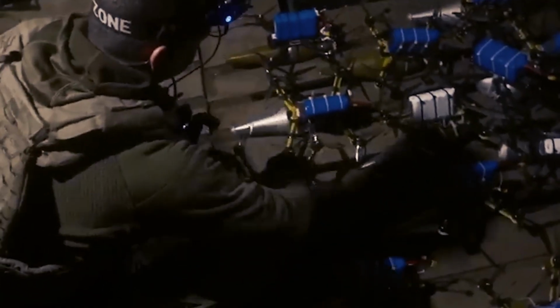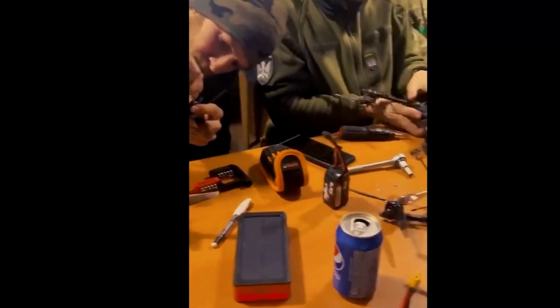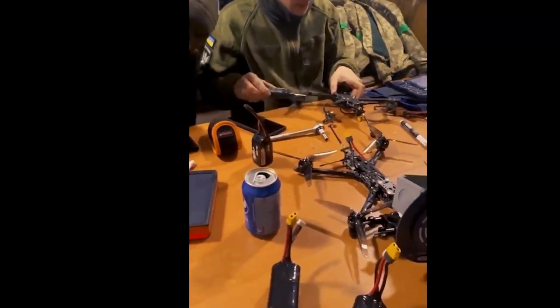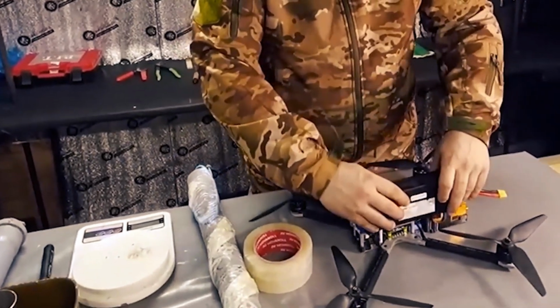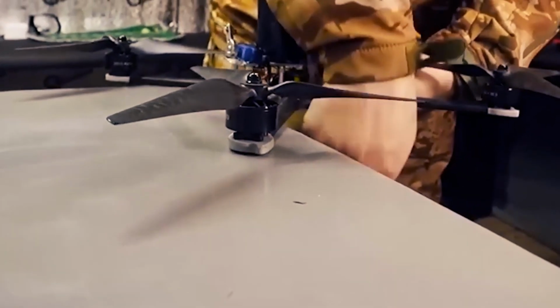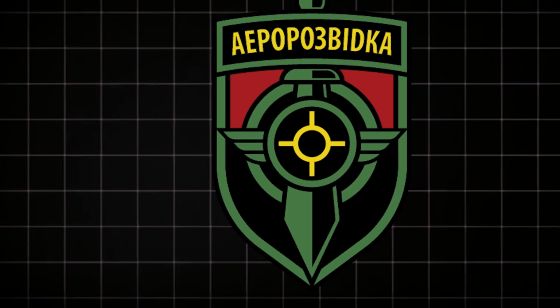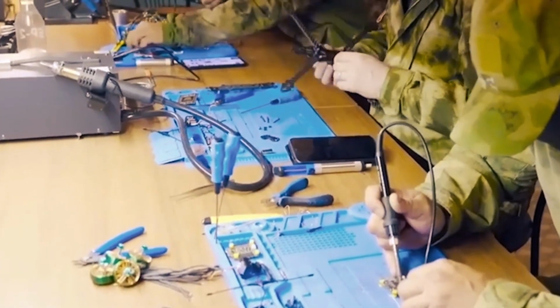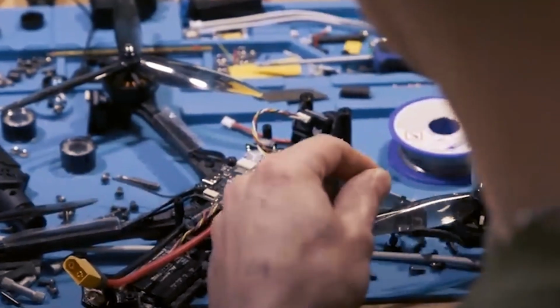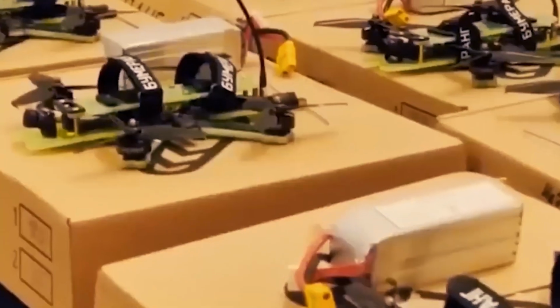In Ukraine, grassroots initiatives have been crucial alongside official military efforts. Volunteers, hobbyists, and tech enthusiasts have played significant roles in building and modifying drones for military use. This community-driven effort has resulted in a diverse range of UAVs tailored to various combat needs. An example? Aerorozvidka, a group of volunteers, including IT experts and non-experts, who create military drones by modifying commercially available drones found in Ukrainian markets.